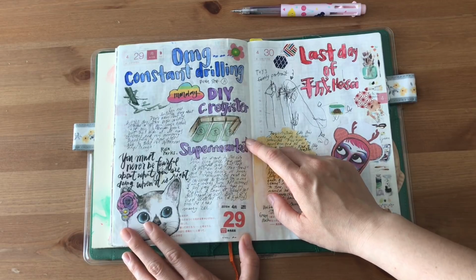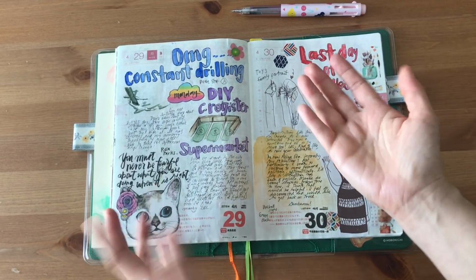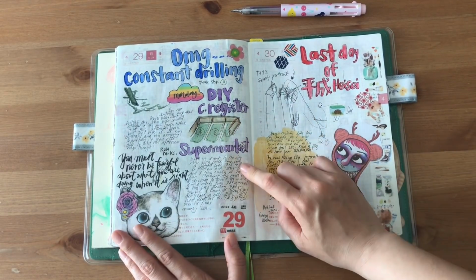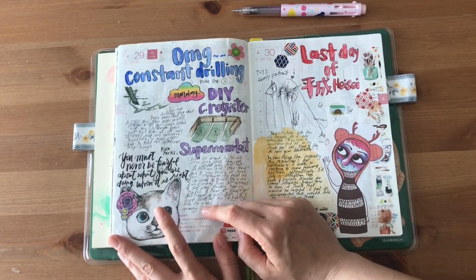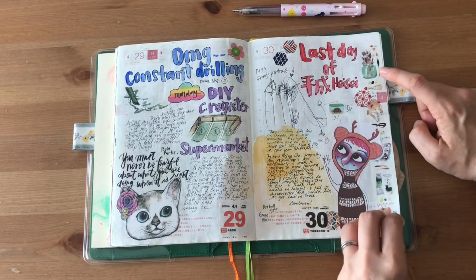I made a do-it-yourself cash register with some printed money, like fake money obviously, and I just made a register out of some cardboard box, and we were just playing supermarket. "You must never be fearful about what you are doing when it is right." Last day of Heisei in Japan here.